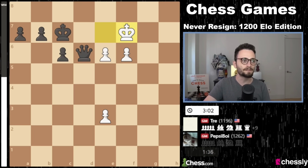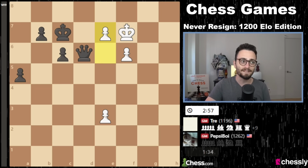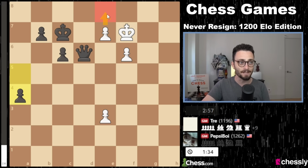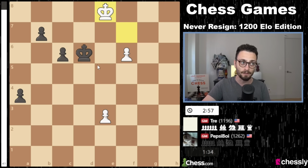So king to f7, and black plays a5. Black just decides, I'm going to queen. White is now also a square away from queening. Very, very dangerous. If you play a4, I'm going to make a knight. Again, I'm making a knight. And then after take, take, I go here. Push, push, I queen with check.